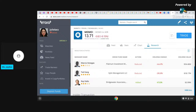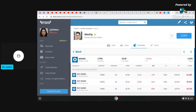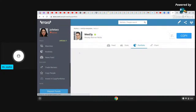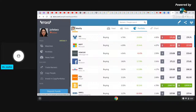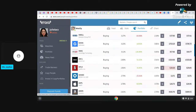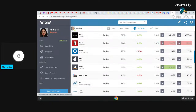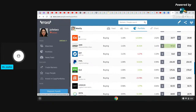What about the other stocks? Let's take a look. One more page. So just do this when you have some free time because you need to have a clear mind and you don't rush it so that you will have a more accurate analysis. So it's like really window shopping.